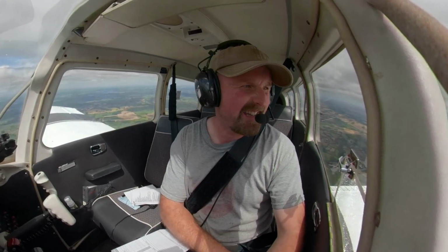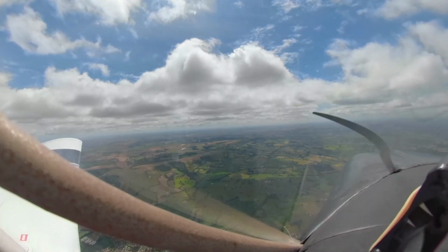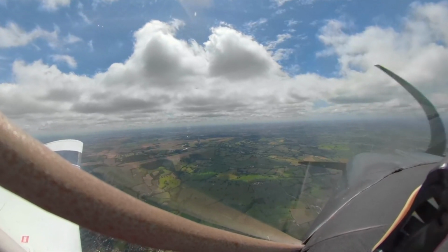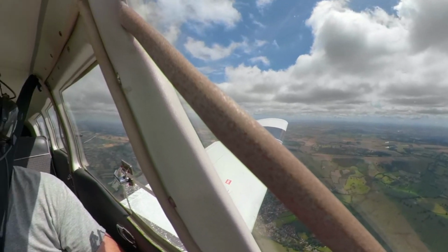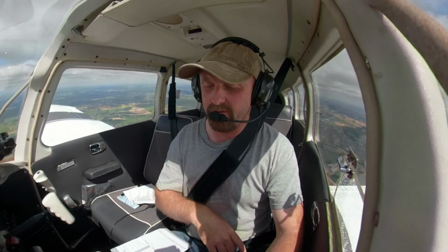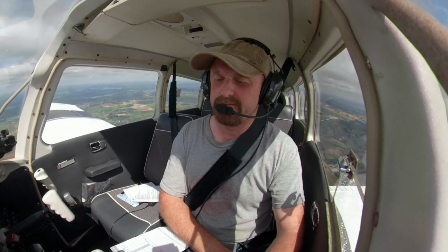Look at this one, look at this day. Fantastic, isn't it? So there's a lot of glider activity to the south. I've got my alarm activated, so I'm showing up on here, although not an awful lot showing up at the moment. I'm going to stay well away from that area.